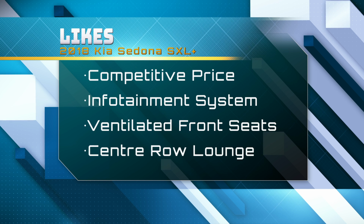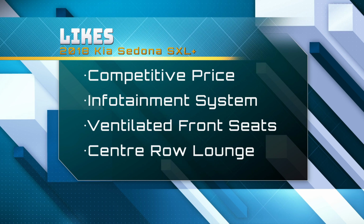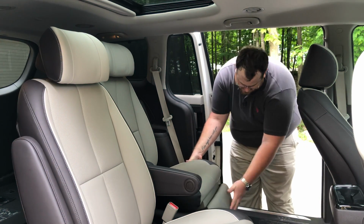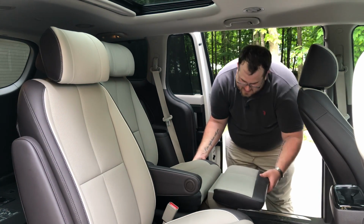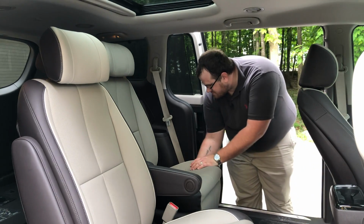The infotainment system also remains our top pick across the consumer market. Ventilated front seats are a nice plus and keep it competitive with most mid-size crossover SUVs. The center reclining captain's chairs are definitely unique in this segment, though they're not perfect. There's always some dislikes about any vehicle, and the Sedona does a good job of keeping that list light.